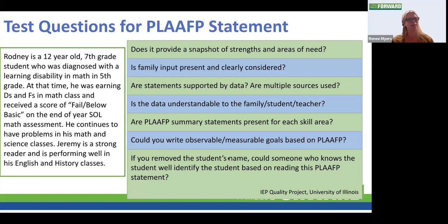So family input. I think everyone agrees there's no family input here, and that's definitely a problem when it comes to the PLAF statement. Is supported by data. About 23% of people felt it was supported by data, and there is some data here. We've got some SOL scores, but I don't know if people recognize that those scores were from 2 years earlier, so that is problematic. And also, we're not seeing multiple sources. It did say that he got D's and F's in math, but that's also from 2 years ago. So we've got outdated data, and we probably would like to see some more sources.